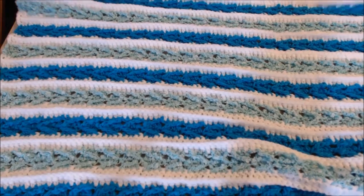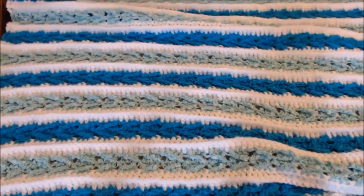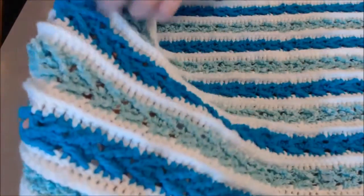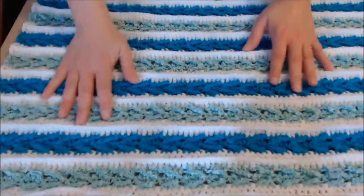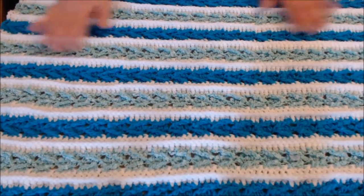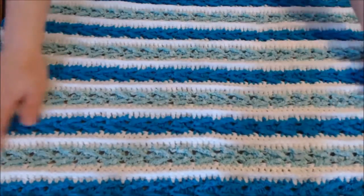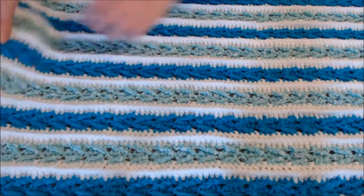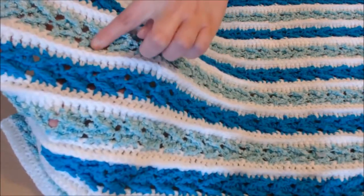I've been given some discontinued yarn, which obviously you can't find anywhere, but it is extremely difficult to work with. And I was told, Sabrina, you can have this yarn so long as you can find something to make with it. So I said, okay, leave it with me. I'll see if I can find a nice pattern for it. And I did. So these are the two colors I was given.